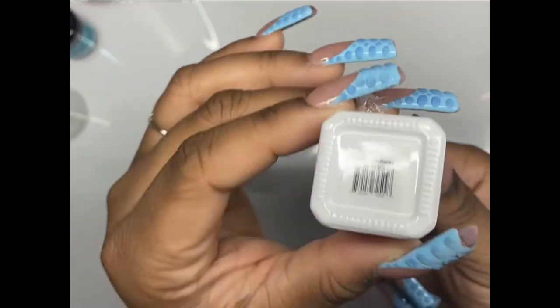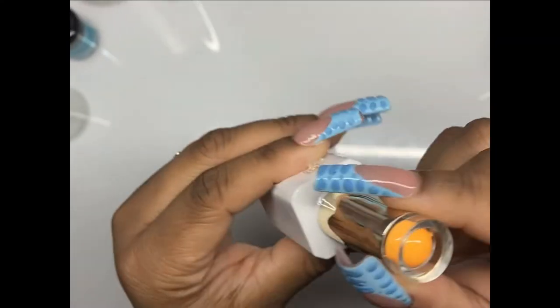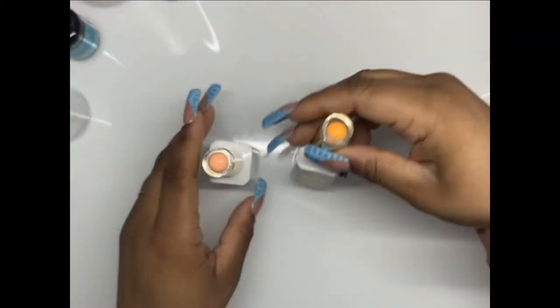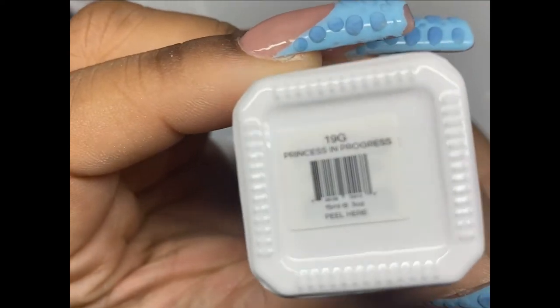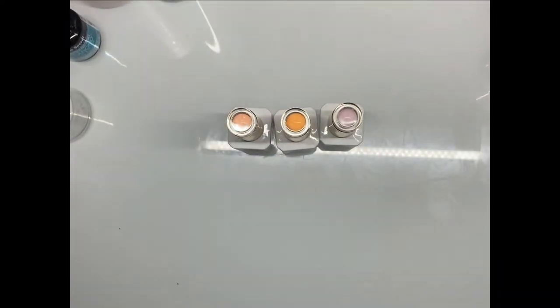I just hate how short the brushes are. If y'all know any of the striper gel polishes that have long brushes, please list them in the comments below, because I've been looking for some, because those were just way too short for me. But basically, these are the swatches for the rose gold. They're really, really pretty. I love these. These are so gorgeous.